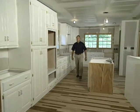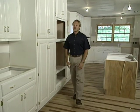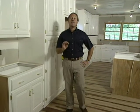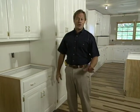What a difference a day makes, with the cabinet installers completing all of the cabinet installation here in the kitchen in just one day. All they lack is just a few trim pieces. They can turn it over to the countertop contractor who will be installing natural stone in about a week.